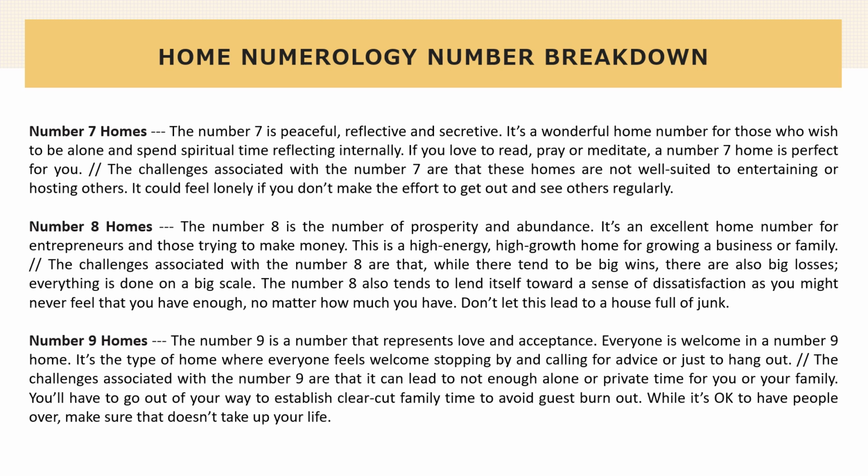The number 7 is peaceful, reflective, and secretive. It's a wonderful home number for those who wish to be alone and spend spiritual time reflecting internally. If you love to read, pray, or meditate, a number 7 home is perfect for you. The challenges associated with the number 7 are that these homes are not well suited to entertain or host others. It could feel lonely if you don't make the effort to get out and see others regularly.